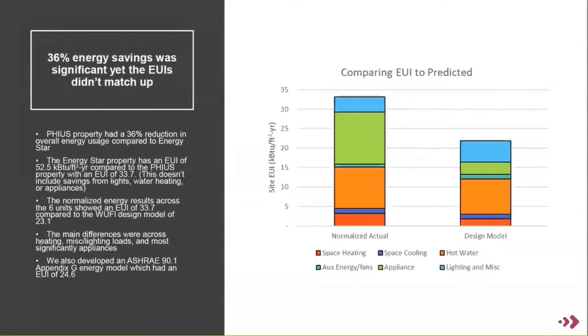So the normalized EUI for the Energy Star property was 52.5, while the Phius property had a normalized EUI of 33.7. The chart on the right compares the Phius normalized EUI to the WUFI design model that was put together as part of the pre-certification process. And we see that the WUFI model had an anticipated EUI of 23.1. We also did a simulation with an eQuest model following ASHRAE 90.1 Appendix G procedures and had an EUI of 24.6. Both of those model cases did a pretty good job at estimating the space heating and cooling requirements, as well as the fan usage. However, the appliance usage and plug loads were the contributing factors for these two values not fully aligning.